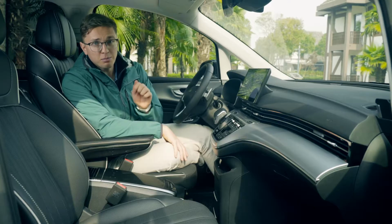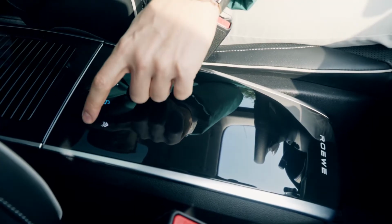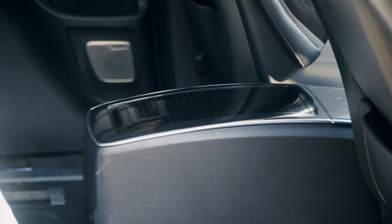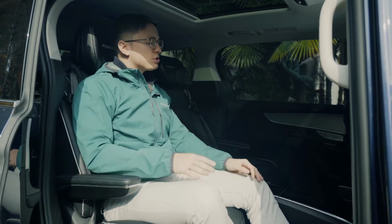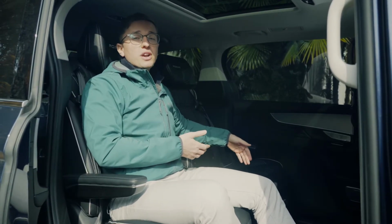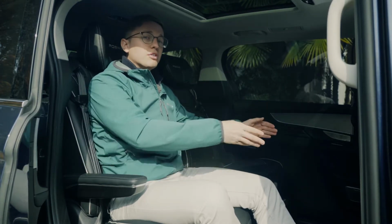No, that would be the center console, which, if I hit this button here, the entire center console will move backwards until it is positioned between the rear passengers. It's a pretty trick feature and one that I've never seen on any other car before, but it does more than just move back and forth.